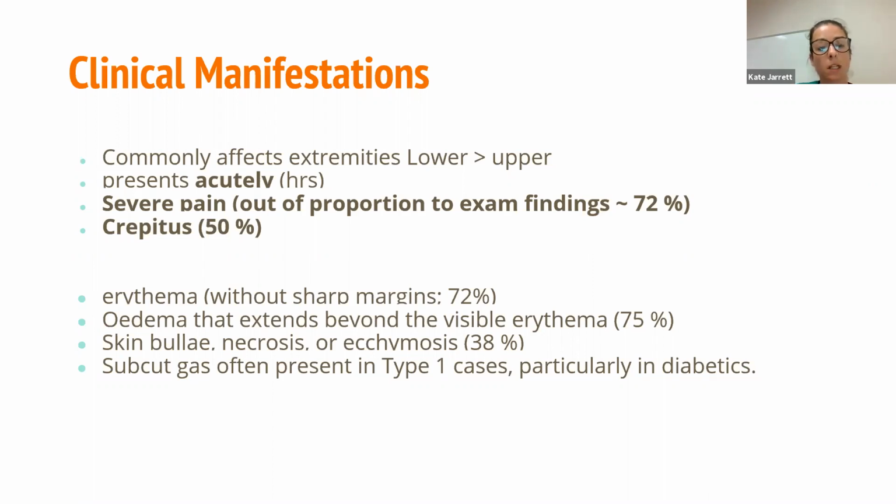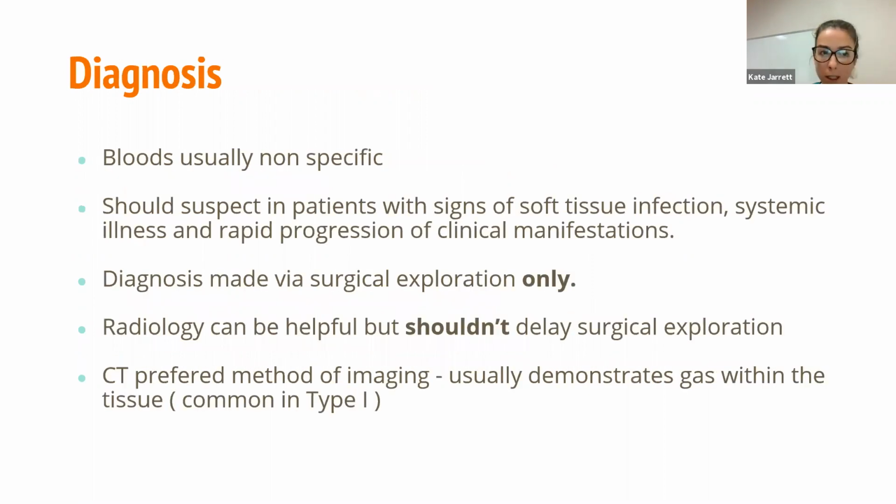It's usually something that presents acutely, so it happens within hours rather than days. And you get edema, you get erythema. It's very difficult to diagnose from the surface. So bloods are usually non-specific.